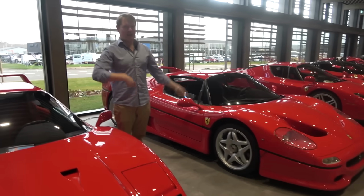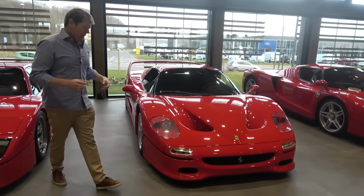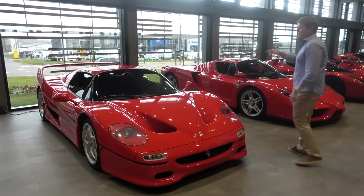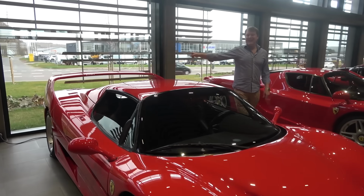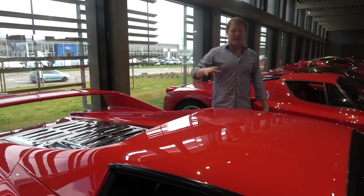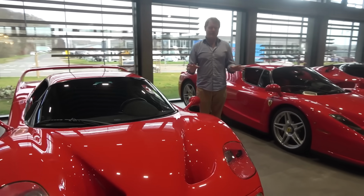My favourite of all time though, the F50. One of 349 in total, and all of these in Rosso Corsa, the more curvaceous look to the car, but again with a fixed wing. And in fact, the F40 and F50 were Ferrari's last production road cars to have fixed wings until the very recently introduced SF90 XX Stradale and Spider. But everything about this V12 derived from Formula One, removable roof panel, gated manual gearbox, absolutely phenomenal.